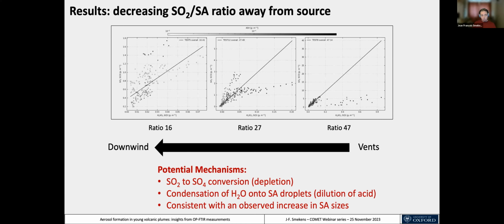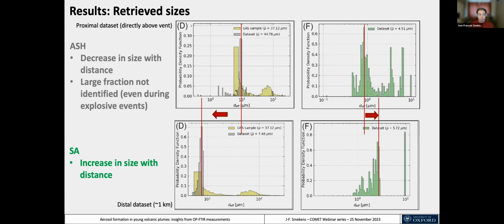The potential mechanisms that could explain this change in ratio are the oxidation of SO2 to sulfate. However, this is a very short time scale. We're only talking about a minute or so of plume travel, perhaps less. Or it could be the condensation of water onto the existing sulfate aerosol droplets. Because we're not retrieving composition, we can't know if the acid is being diluted, but the mass of the droplets is increasing. And this is consistent with the observed increase in the retrieved sizes of the sulfate aerosol.